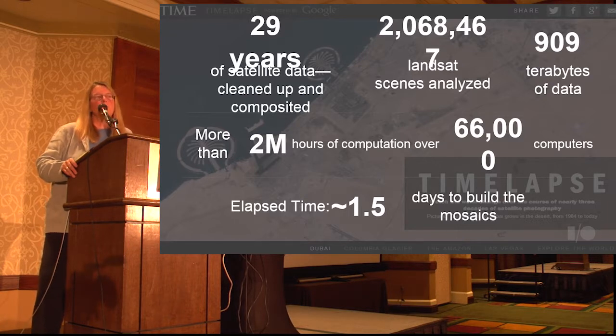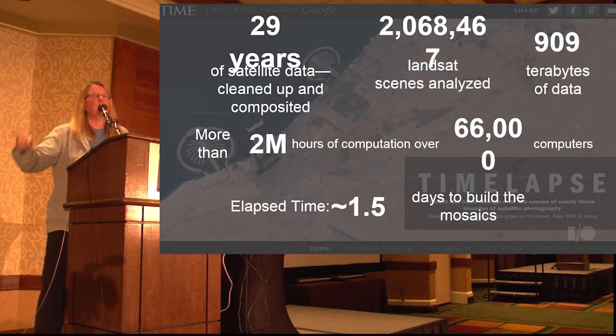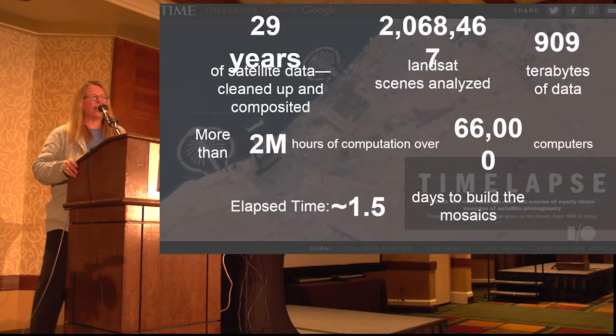It was more than 2 million Landsat scenes, almost a petabyte of data. It was 2 million hours of computation, but because we ran it on 66,000 computers in parallel, we had the result in a couple of days, whereas on a single computer, it would have taken more than 300 years. So you can understand why it hadn't been done before.